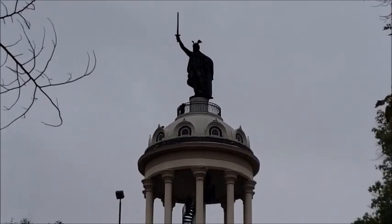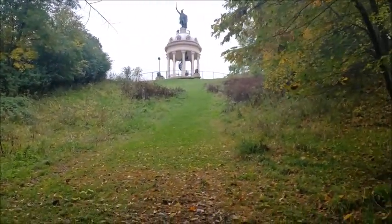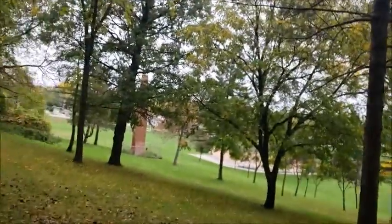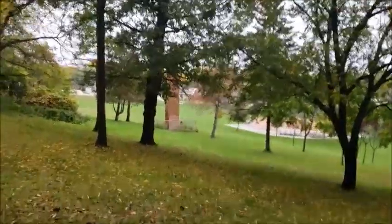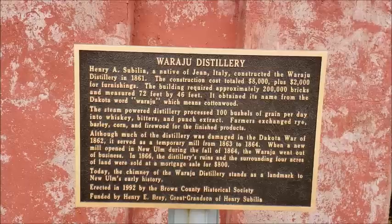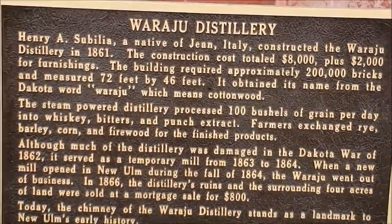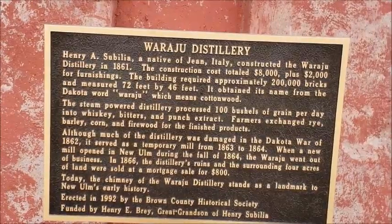So there's a statue and there's people up there. People are paying $3 to get up there with the statue, taking that spiral staircase. There's supposed to be some kind of old distillery relic here. Looks like all that's left is some chimney. So it was damaged from the Dakota War, I guess.